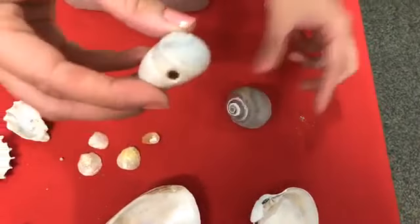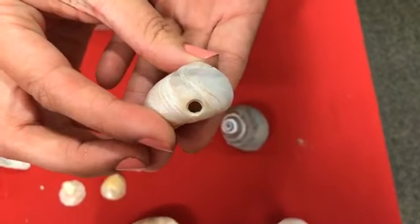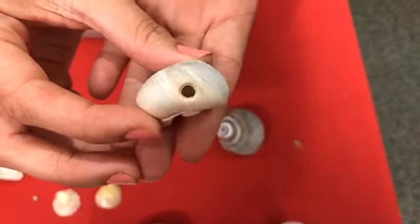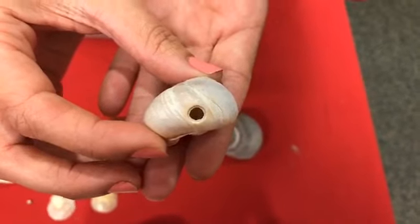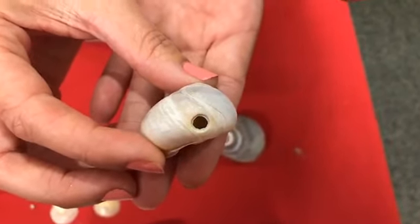And what I want to point out with this one is this one right here has this big hole in it. Now, our moon snails and our whelks are predators. And when they want to find a snack, what they'll do is they'll get a shell, they'll drill a hole in it, and then they can suck out the clam like a little clam smoothie, and that will be their lunch for the day. So you can actually see that perfect hole that ate this moon snail right here, which is really cool.